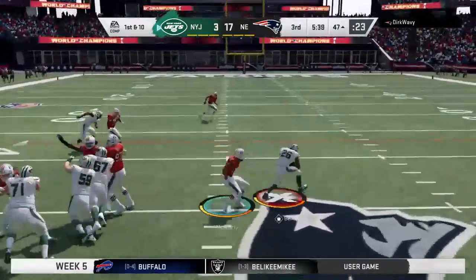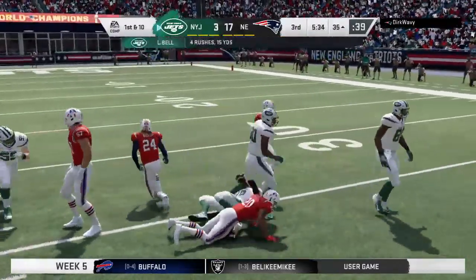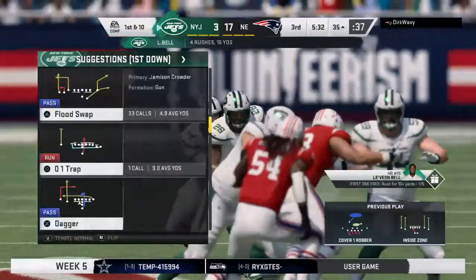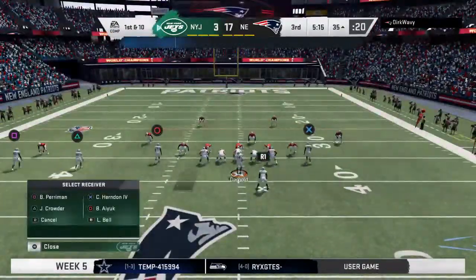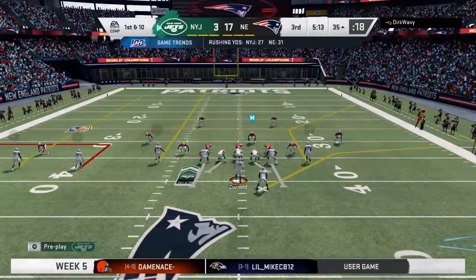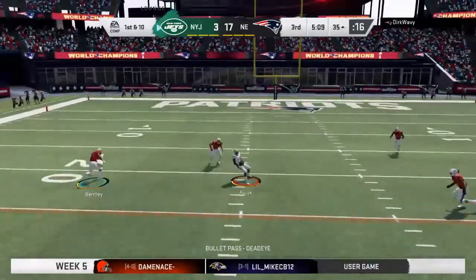They'll try and get the running game going with Bell. And he's got this down to the 35. Give him 12 yards there, and the Jets have a first. I'm okay with the call there. In fact, I actually like it. I know they're down a couple of scores, but the running game worked in that situation. I would continue to go in that direction.